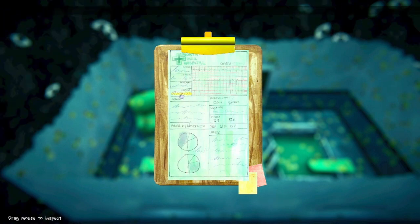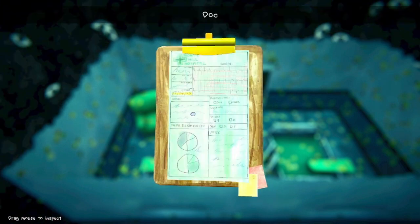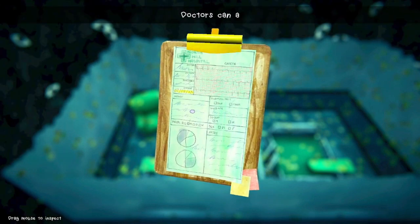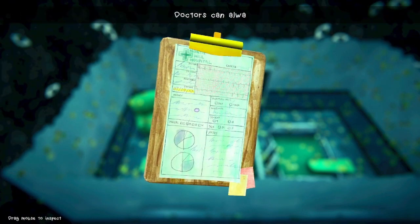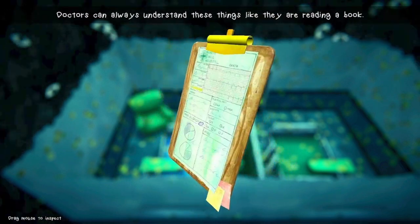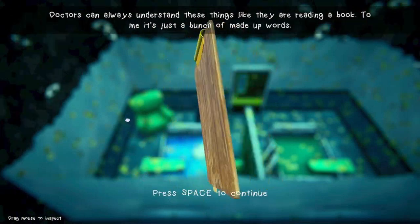Oh, is this the birthday that I need? Male. Responsible party other. Lives with. Student? No. Married. Oh, doctors can always understand these things like they're reading a book. To me, it's just a bunch of gibberish. Made up words, yeah.